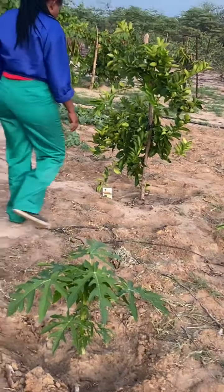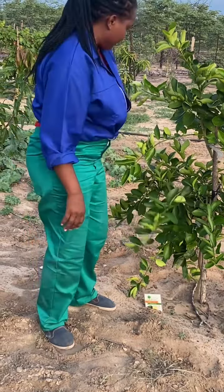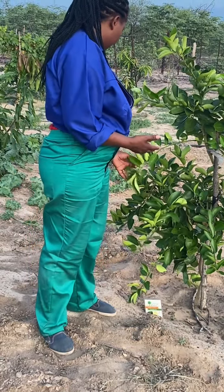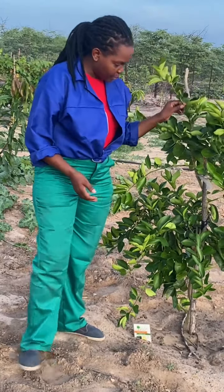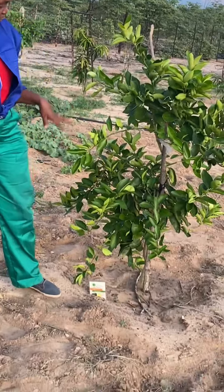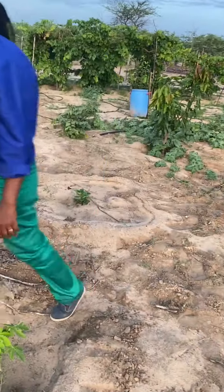This is a lime that I also bought from a nursery in Swakopmund. What is this? I think bear lime or something. Yeah, so it's also doing very well. It has adapted well. It has put on a lot of new growth, and I'm really happy about it. And then comes to this purple.